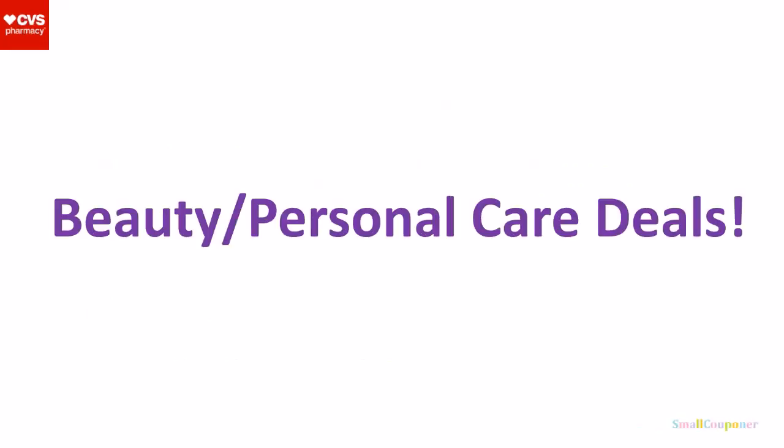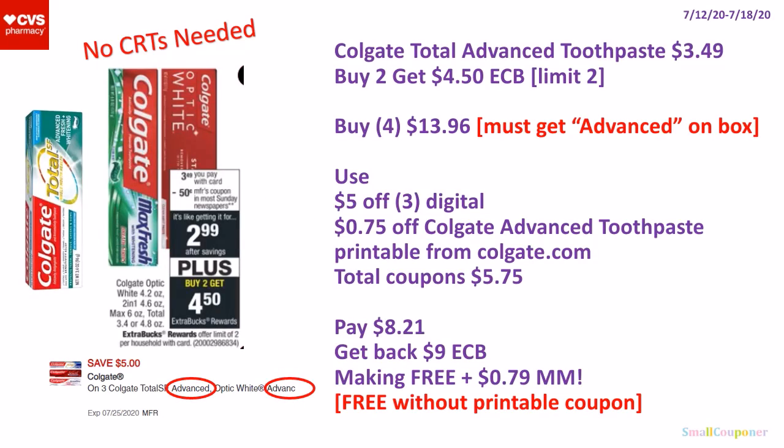So let's get started with all of the deals, beauty and personal care deals. The Colgate Total Advanced Toothpaste is included in this deal. So these will be $3.49, and when you buy two, you get a $4.50 ExtraBuck. It's a limit of two.